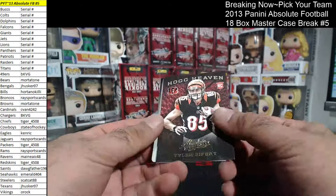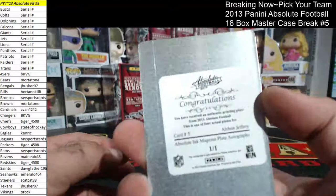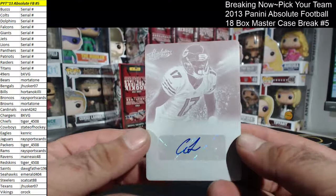1 of 1 print plate autograph for the Bears! Alshon Jeffery. What team is Alshon Jeffery on? The Eagles now, right? Are they doing anything out there?